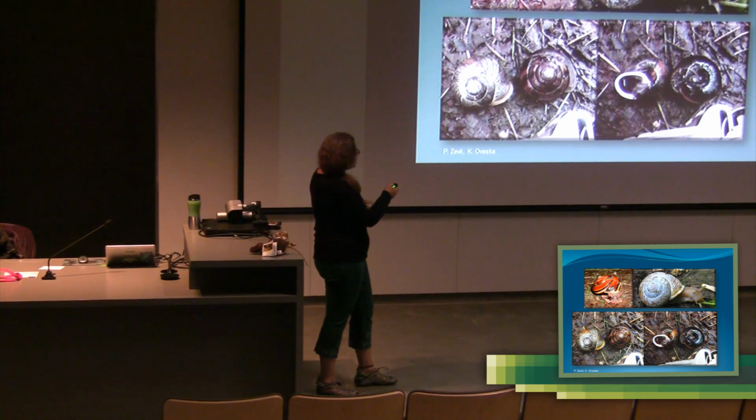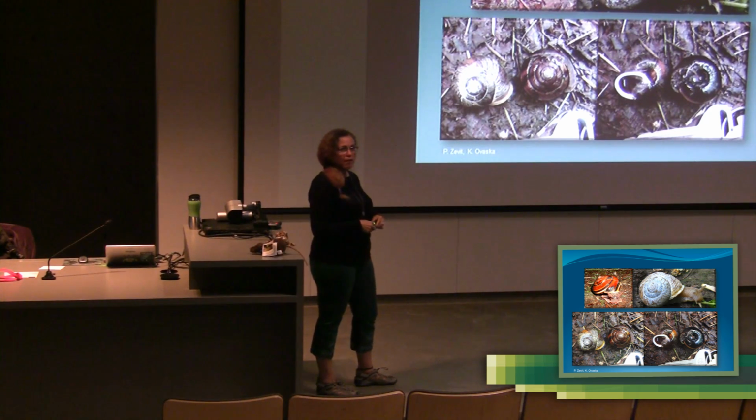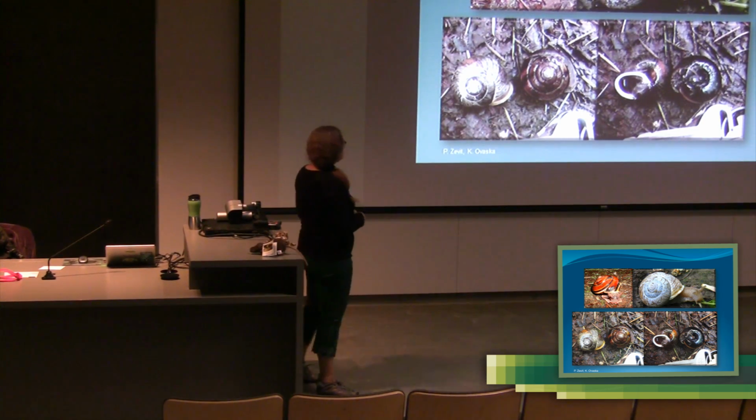So that's this guy up here, and it's called the Oregon forest snail. And again, like many of the species that we have here, it's just at its northern end of the range, its range in southwest BC. So it's found south of the border in Oregon and Washington.